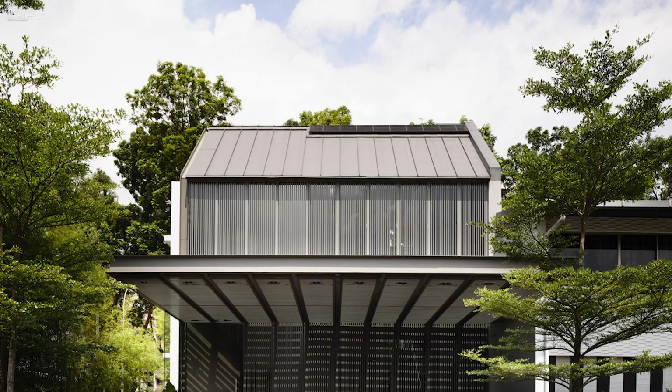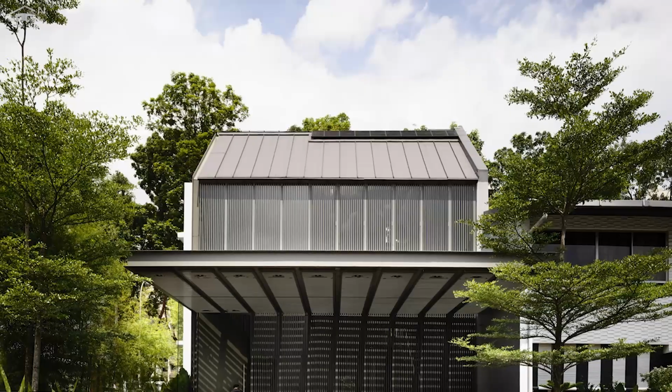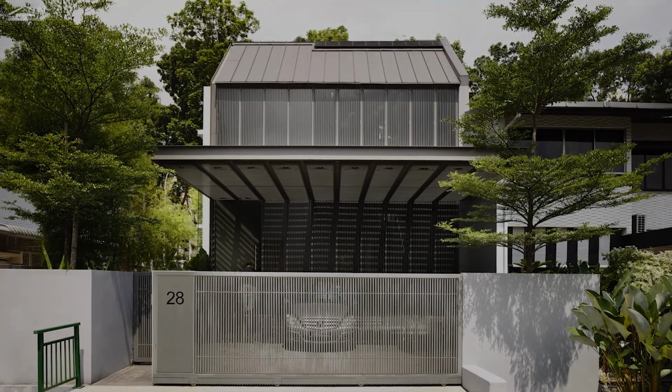Overall, this minimalist Singaporean house design with a west-facing orientation seamlessly combines contemporary aesthetics with functionality, creating a stylish and inviting living environment for its occupants to enjoy.